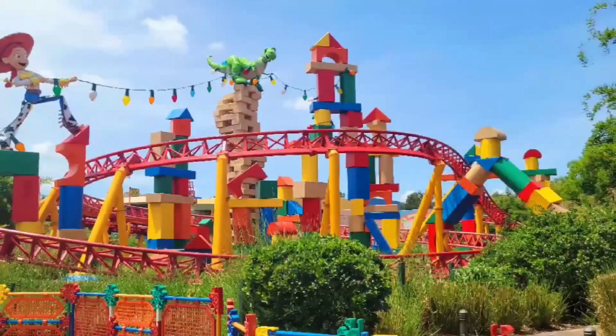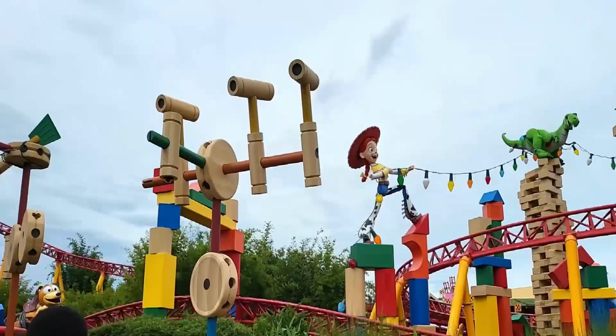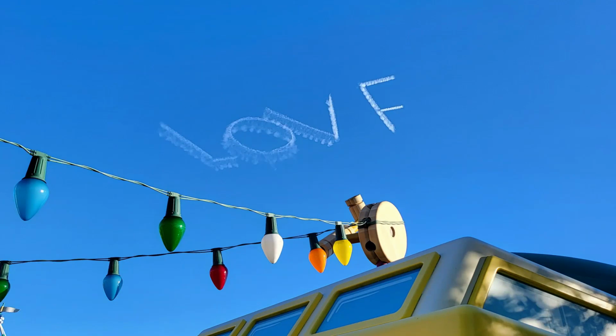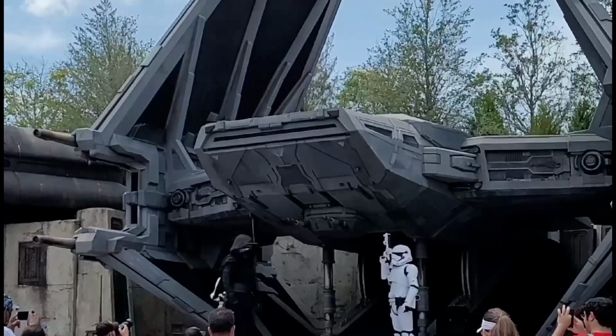Once we made it inside of the parks, we went straight on over to Toy Story Land, which has one of the most popular rides at Hollywood Studios, Slinky Dog Dash, and sometimes you can also catch an aircraft above Toy Story Land crafting words in the sky. On the other side of Toy Story Land is Galaxy's Edge, which is right where we needed to be.